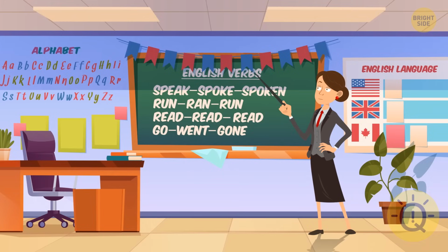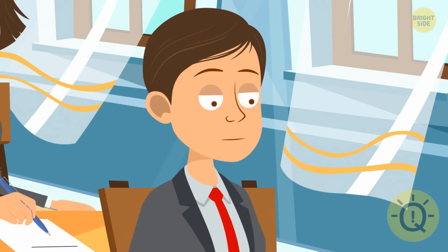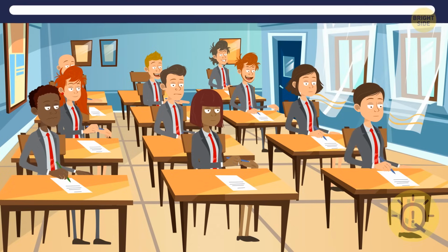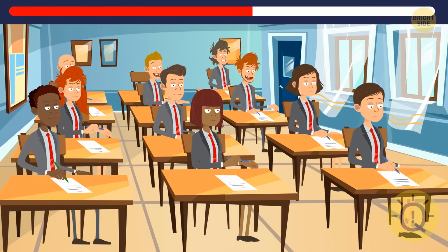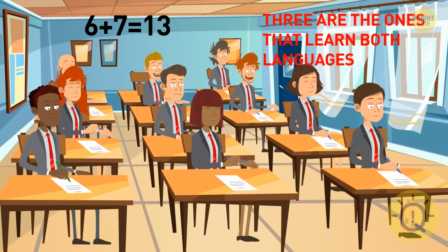There are 10 students in class. 6 of them learn French and 7 people learn Spanish. If every student learns at least one foreign language, how many students learn both French and Spanish? Six plus 7 is 13. And since there are just 10 students, the additional 3 are the ones that learn both languages.